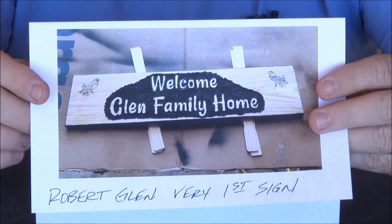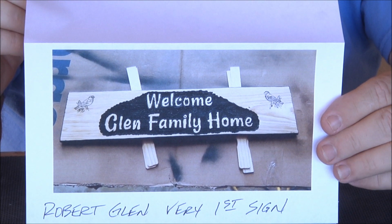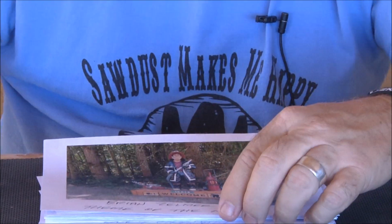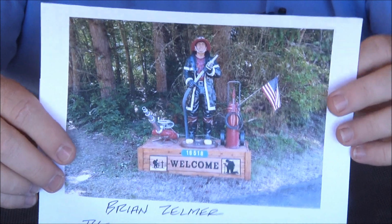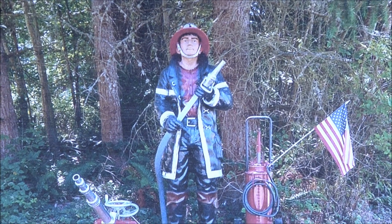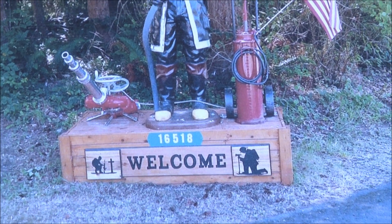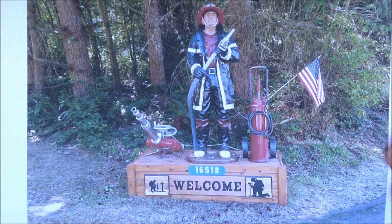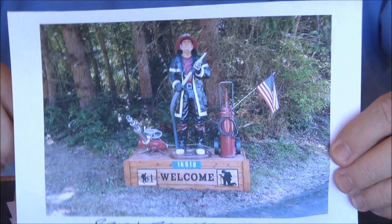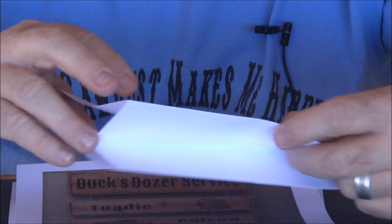Robert Glenn. Very first sign again. Nice artwork in the corners. Very nicely done. Great job, Robert. Brian Zelmer. So this is kind of interesting. He has a busy road that he lives on, and every month he does a different theme down at the end of his driveway. So this sits at the end of his driveway, if I understood his email right, and every month it changes to a different theme, and then he puts the sign on there. How cool is that? Great job, Brian. Good idea, too. Great way to get the word out.